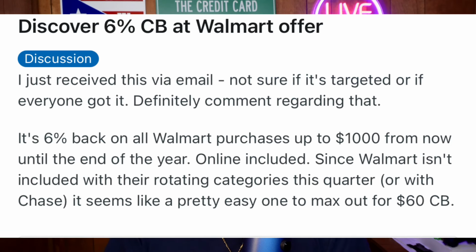Now, I have two different bonuses and benefits, let's say, from Discover. I always told people, don't sleep on Discover. Discover, although it is a cashback card, in your first year, you get 10% back on your spend in the categories. But these are two different offers that are not really category based. The first is you're going to get an extra 6% cash back for any purchases at Walmart, up to $1,000.